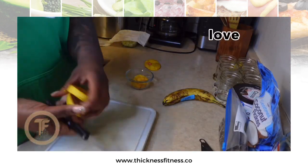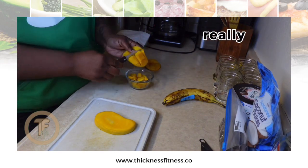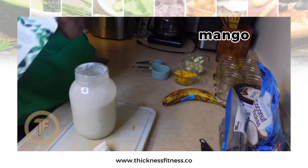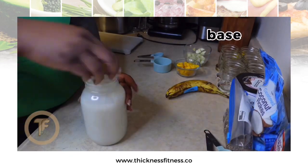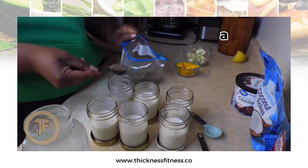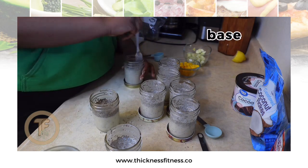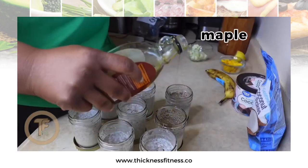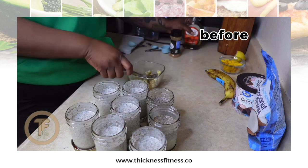One of the things I love most about overnight chia pudding is how fully customizable it is. You really can add anything to this and make it what you want. I'm starting by cutting up a little bit of mango that I had left over, and I'm using coconut cream and oat milk as my base. Now, if the budget don't allow, I will just grab a can of coconut milk and call it a day, okay? I will add pure vanilla extract as my base all the time. I won't deviate from that. And to sweeten it, I generally go with maple syrup. You're gonna see me stir this a few different times. You gotta stir it more than once before it settles.